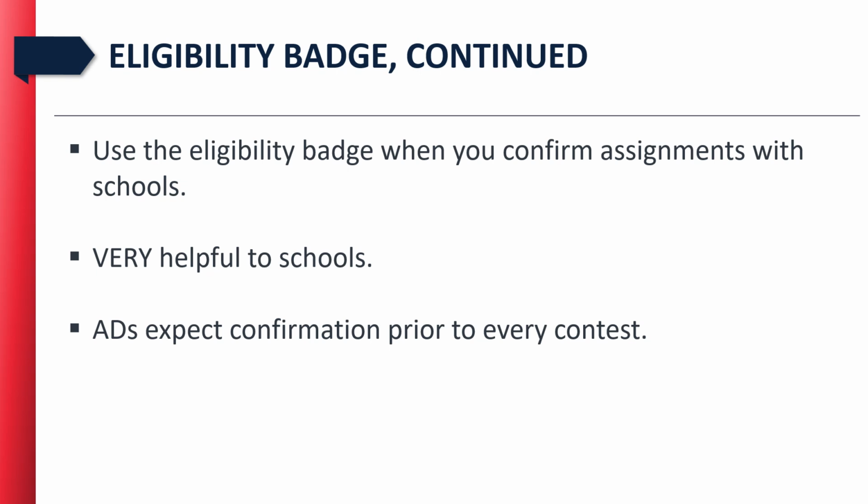Again, we are asking the officials to use their eligibility badge when confirming assignments with you. This is very helpful to you. You're very busy, we understand that, but it's everyone's responsibility to verify eligibility. That's the officials, that's the assigners, and that's the schools. From a liability perspective, we need to make sure that we are on top of this process and we are in constant communication with each other to verify that officials working varsity contests are varsity eligible.